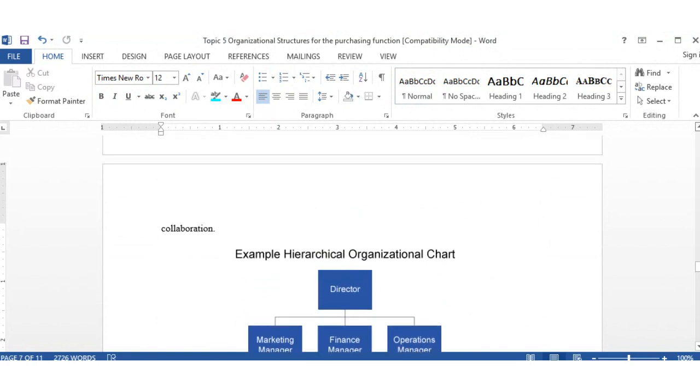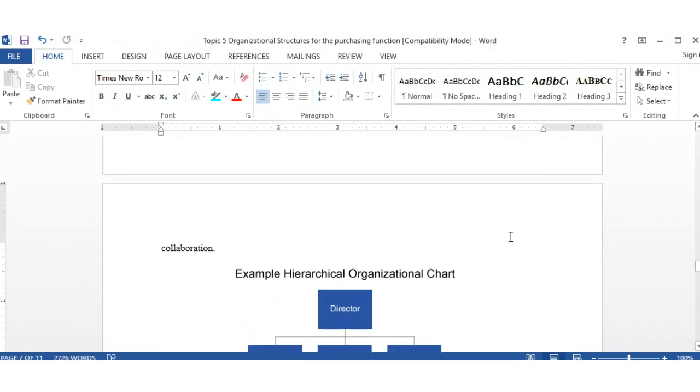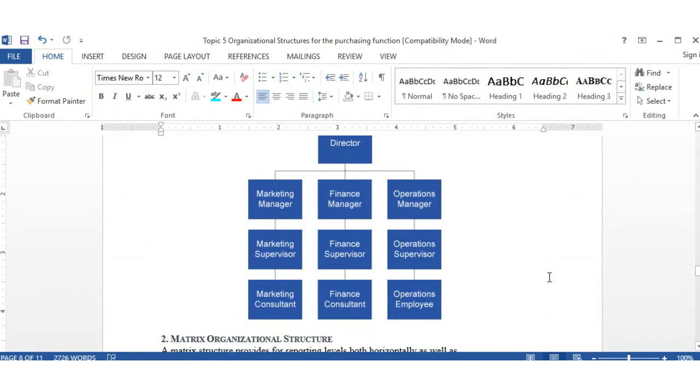So in high school you are taught horizontal structures, vertical structures. You are also taught diagonal structures. At this level, we just pick them up a little bit and just call them, for example, in this case, if the marketing manager is speaking to the finance manager, that's horizontal.